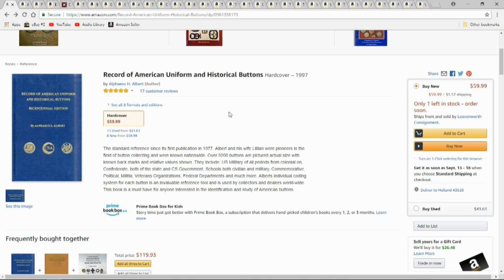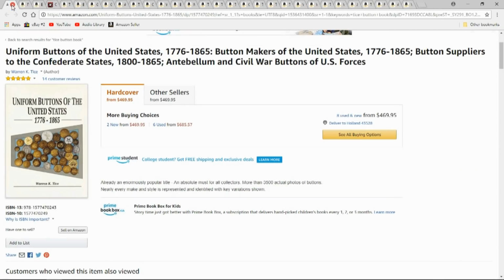I'll just put some links, as I said, down below this video so you can see. But this is the button book that I personally use and own. You can get it for probably around 40 or so bucks or less, depending on the day of the week or what site you go to. It's Record of American Uniform and Historical Buttons, by Alpheus H. Albert. I don't pay much attention to his first name, but it's Albert's book. But anyway, we'll go on to the next one.